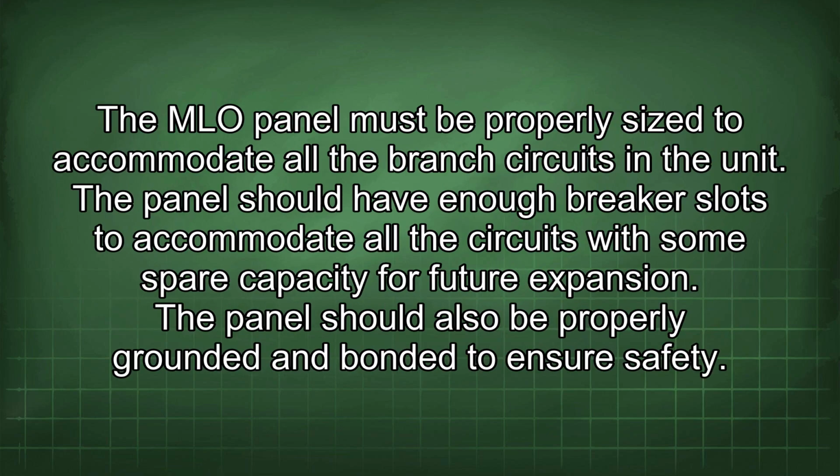The MLO panel must be properly sized to accommodate all the branch circuits in the unit. The panel should have enough breaker slots to accommodate all the circuits, with some spare capacity for future expansion. The panel should also be properly grounded and bonded to ensure safety.